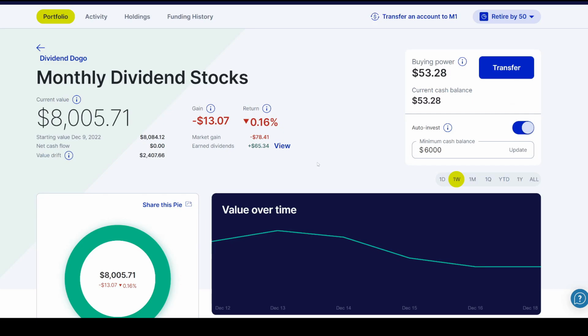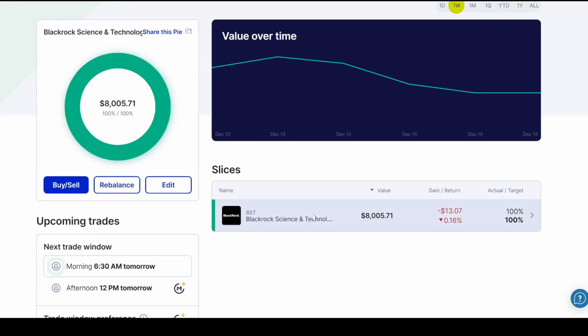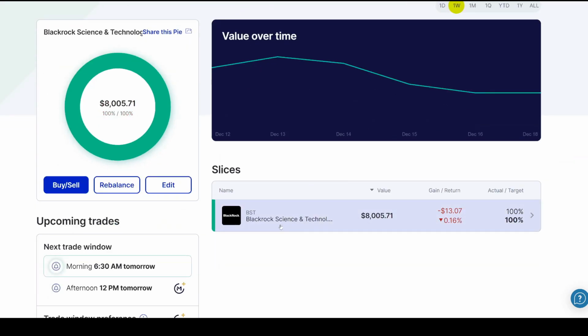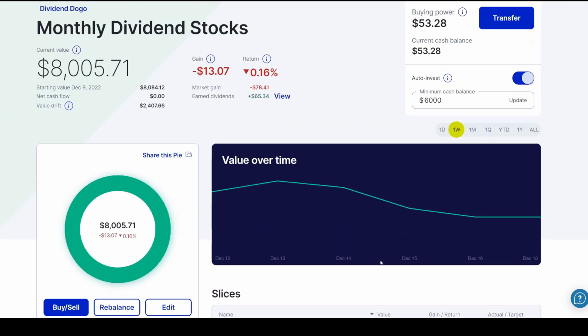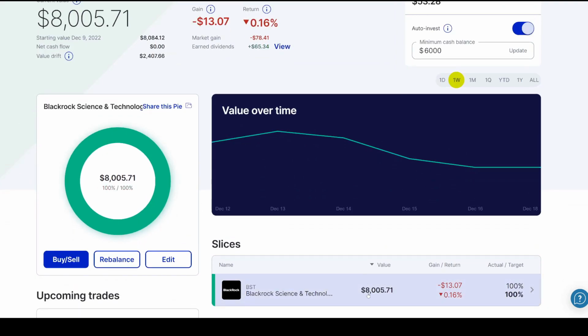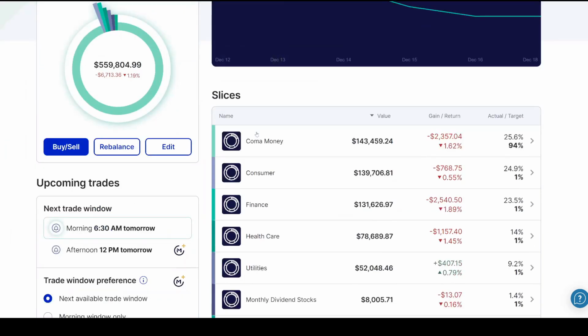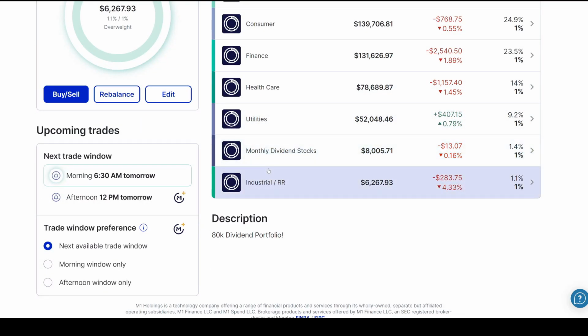The monthly dividend, which is just BST, that's BlackRock Science and Technology. I've got a little position built up. It's about $8,000. I kind of want to get this up to about $10,000, maybe a little bit higher. I'd like to get it where it's compounding a couple shares every month. But that's just going to continue to keep growing. I'm not particularly keen on investing in it right now.